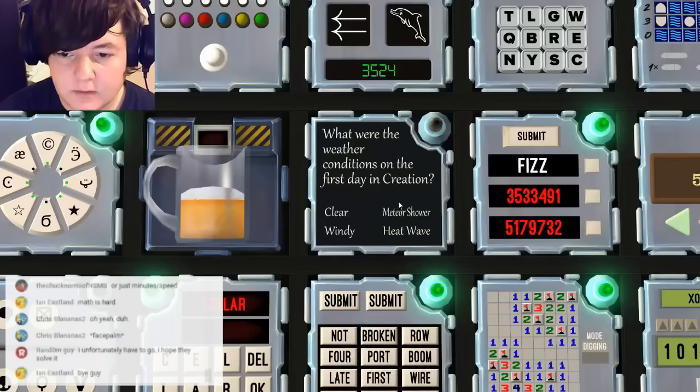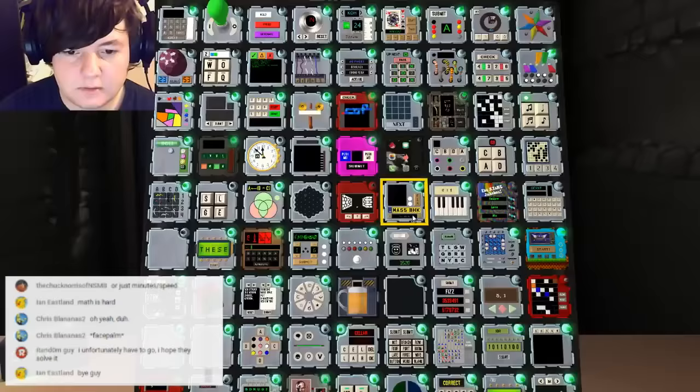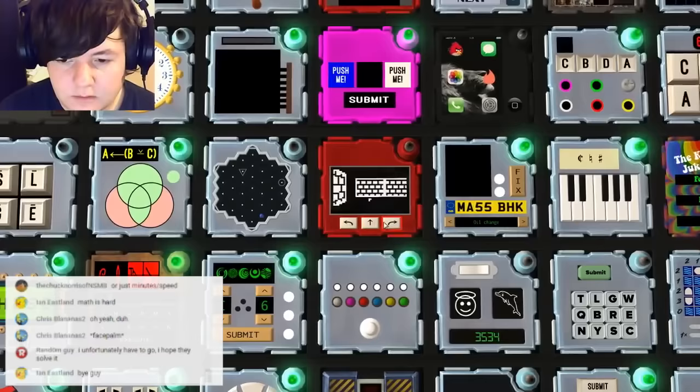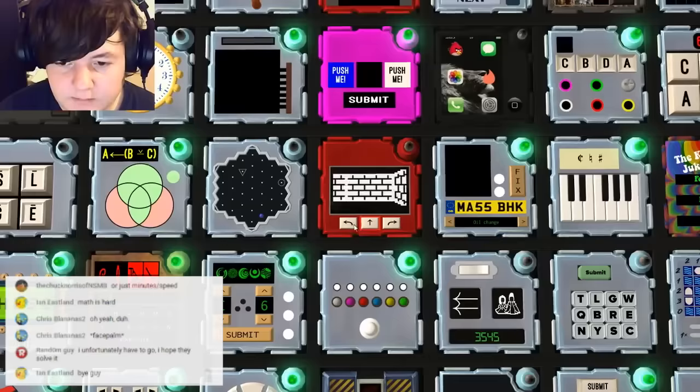Okay. And what was the first weather in creation? That was clear, wasn't it? Yes. Thank you. There's the 3D maze. Right slap bang in the center. Alpha, Bravo. We have an unlit car. Oh, boy. So glad I'm noticing that. ABC for 3D maze, Rex. I reckon it's west, but I can't promise you that.